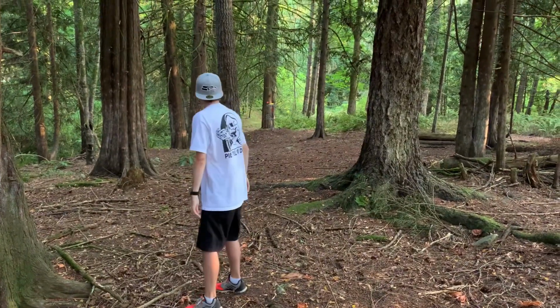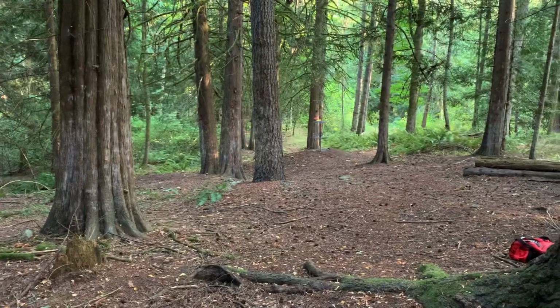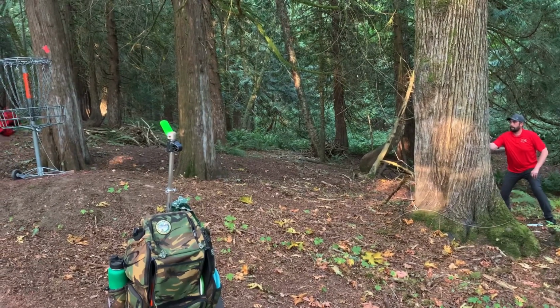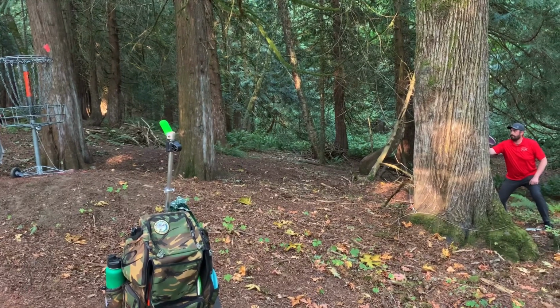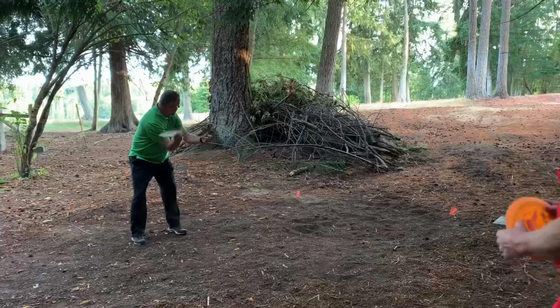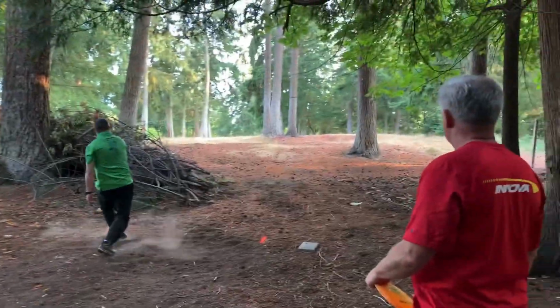Scott just laying up there. I'm just laying up as well. BJ, we gave that a bid. Like I said, he putts with those mega soft harps, though, so he can safely run things. Scott left his comebacker a little high there.